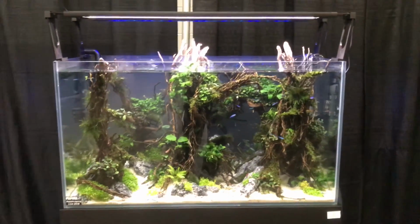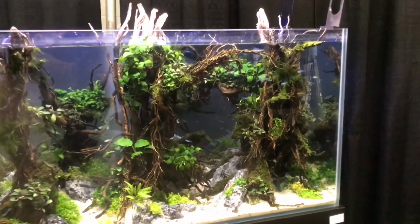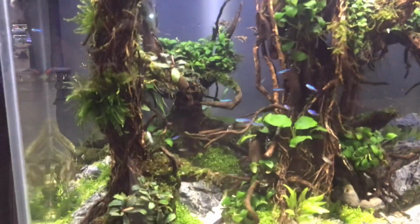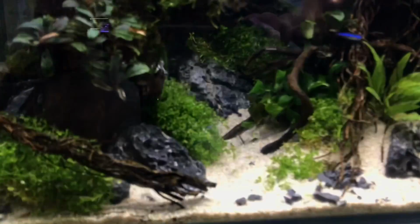So here's the third layout. Beautiful aquascape, very much Indonesian style, I would say, with the heavy use of hardscape and twigs, etc. This is a very trendy style right now in aquascaping. Loads of epiphytes, a few different varieties of Anubias, mosses, there's Bucephalandra, there's some Hemianthus callitrichoides 'Cuba', I think, maybe, as well. We're a bit out of focus, do apologise.